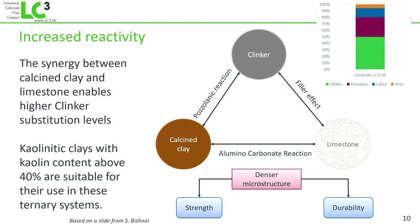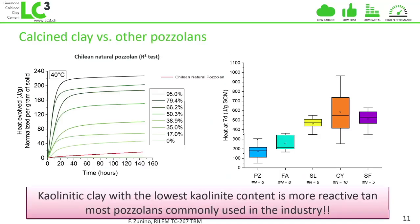So at the end, you have a system where, with less clinker, filling the pores is not related only to the reaction of the clinker phases, but also to the reaction between the limestone and the calcined clay. This is why you can afford to have a lower clinker content. This is why when you compare different clinker factors, 65%, 50%, you have almost the same results, because clinker here is no longer the most important factor in these systems.